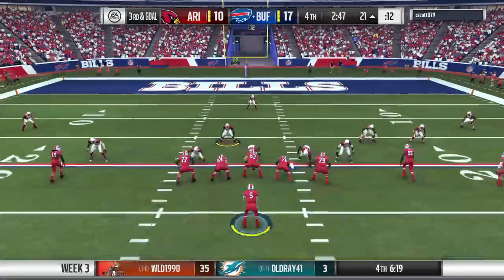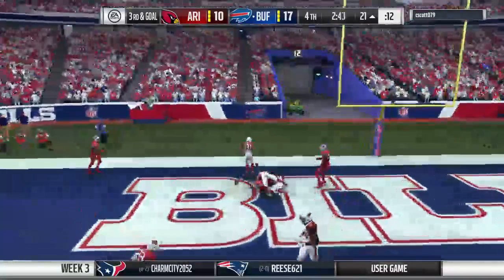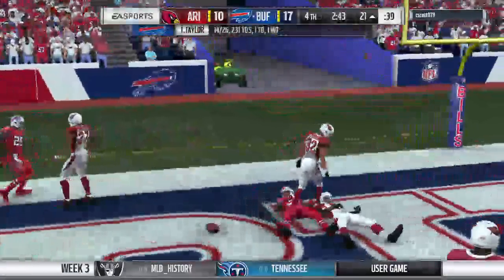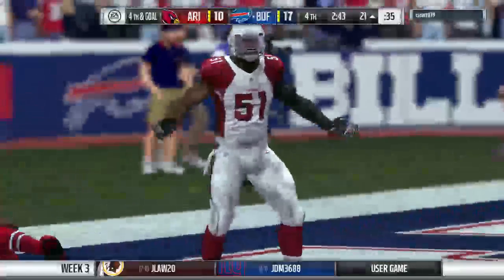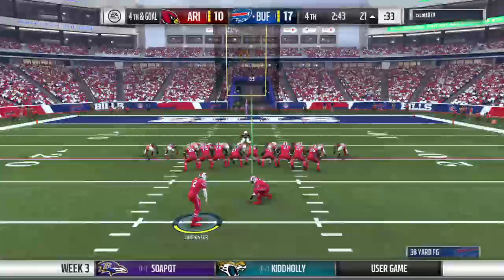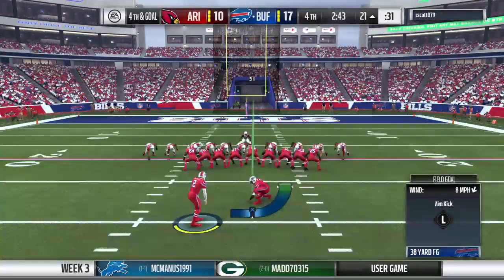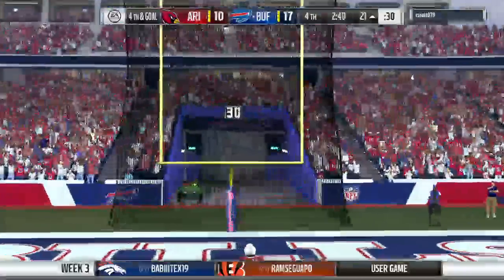Come on, let's go. Out of the gun, it's Taylor. He dropped it. Couldn't hang on in the end zone. So no 6 points, incomplete. After all the preparation, all the practice, a play like that will absolutely break your heart. They had everything they wanted, just unable to complete it in the end zone. A big-time drop.